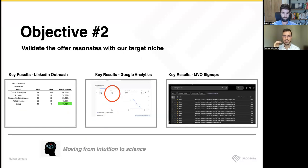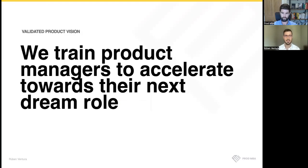And in the back of my mind, this is really coming from intuition to actually being a science with tangible data. So you can see here on the left picture that I have the LinkedIn outreach. Out of 100 contacts, I had an 11% conversion. From the Google Analytics page, I had 23 visitors, and I actually had these 11 signups that you can see here on the right, which is the signups on my email. So for me, this is really important because it's moving from intuition to science. So this validated the product vision: we train product managers to accelerate towards their next dream role.